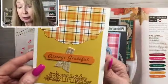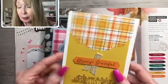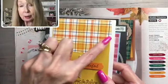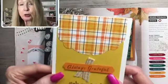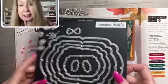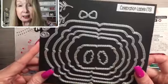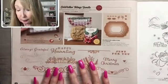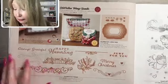And here is another card I made from that. I think it was like the Always Grateful or something set. But here I've taken one of those dies that I was just talking about, and I've cut it in half, and just the half comes down. You can do a lot with these dies, and that's why I really wanted to emphasize these celebration label dies. 15 dies, really neat. So guess what? We've come to the end, I think. There's a close-up of the same ones, and you can make these cute little packets for cookies and stuff.